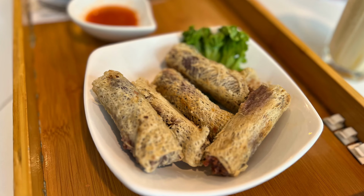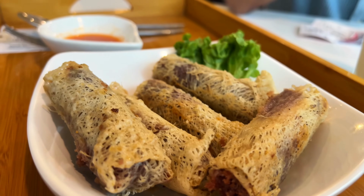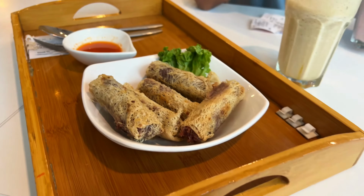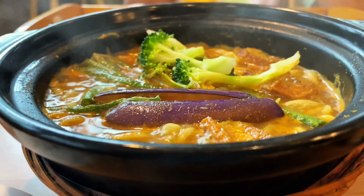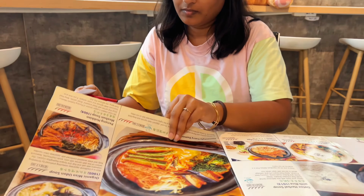The Vietnamese spring rolls were not the Vietnamese spring rolls we were expecting. They had a sweet bean filling. It was nice, but the default spring rolls in Vietnam were always savory and not sweet. We then got the curry ramen. The spice level is high by default, but it didn't have much of the coconut milk to balance it out. Overall, it was a hit and miss sort of meal.